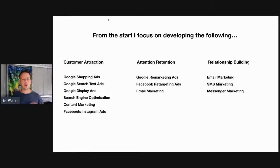For customer attraction, or if you think about it, for getting traffic onto my website, and this is just initially, there will be a few other things I add into the mix down the track. We're going to be using Google Shopping ads, search text ads, display ads, search engine optimization, content marketing, which are kind of tied together, SEO and content marketing, but that's, of course, getting traffic from organic sources.